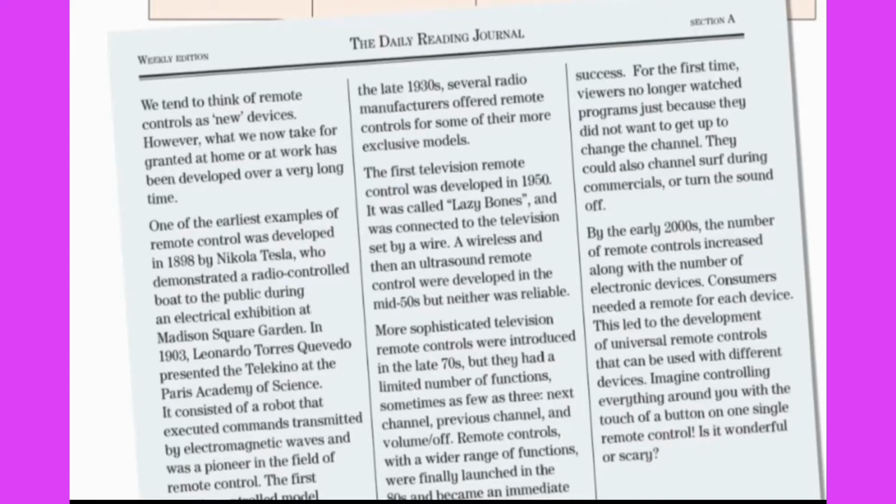One of the earliest examples of remote control was developed in 1898 by Nikola Tesla, who demonstrated a radio-controlled boat to the public during an electrical exhibition at Madison Square Garden.